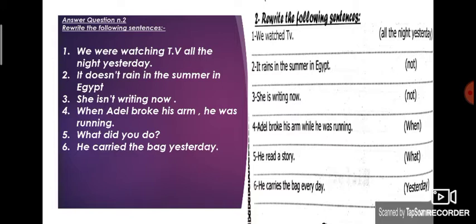He carries a bag every day. It asked you to put yesterday. He carries a bag every day. This sentence is present simple. Present simple. It asked you to put yesterday, past simple. So the answer will be, he carried the bag yesterday.